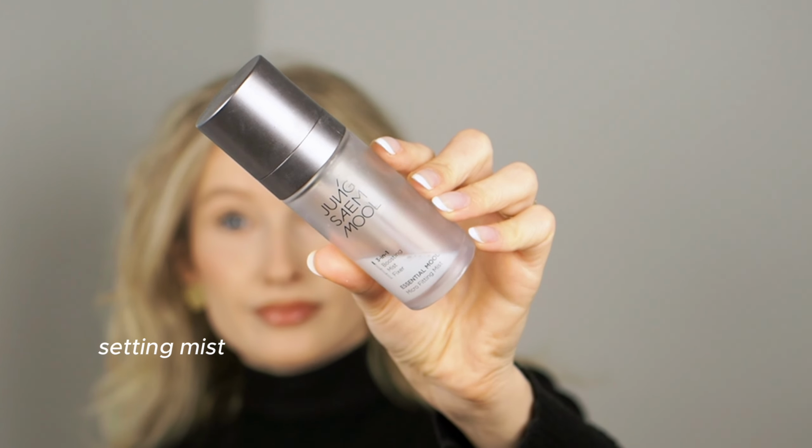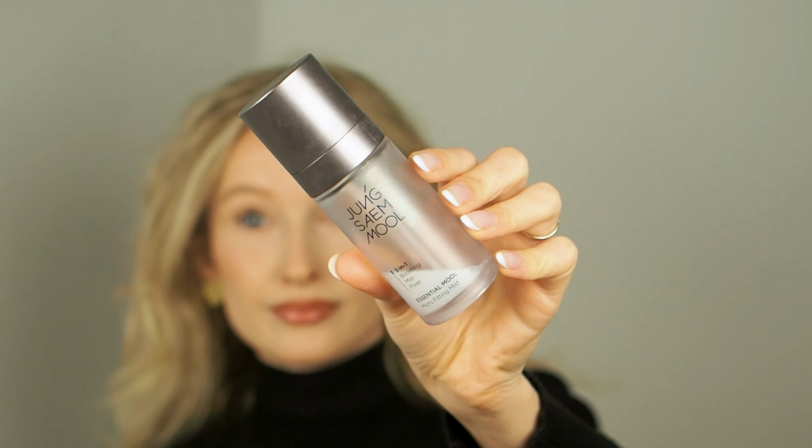But if you do still feel like it's too much, or you just know it's not going to settle in and you know yourself and you just went a little bit too crazy that day, get a setting mist. This one is really beautiful, but it's coming to the end. But something really fine, a fine micro mist is what I would say. So this one is a micro fitting mist.